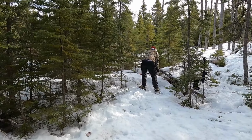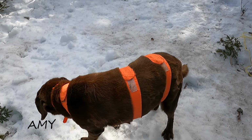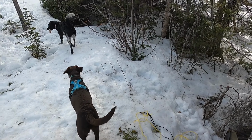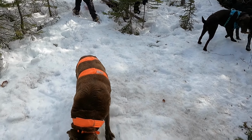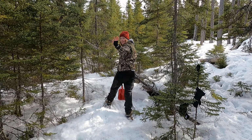All right, so we're ready for another little winter camping trip here. So we got the full crew today. Got my wife Amy and all three of the dogs. So there's Molly, Millie, and Goose. So it should be an interesting night. Amy's doing all the work so far.